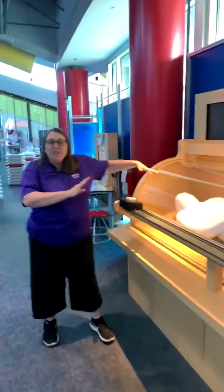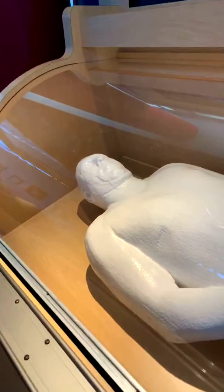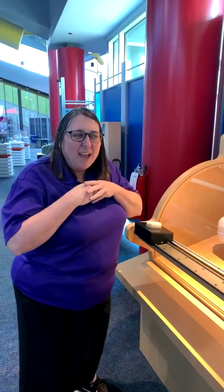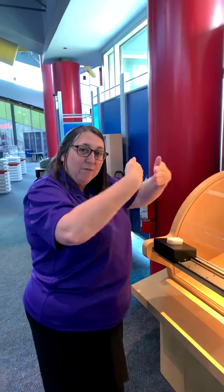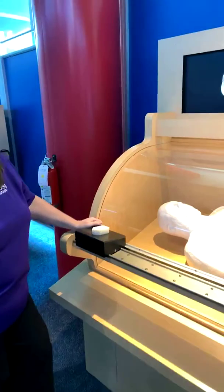Now this is our virtual human. So he's laying in here. He's not real, in case you were worried. But this is so cool because you can see the inside of his body, and I'll give you a hint. We sometimes have nicknamed him Pork Chop Man, because what I'm able to do is show you slices of inside his body. So instead of seeing the whole lung or the whole heart, this will show you that side view and just a slice of it. So let's start with his head.